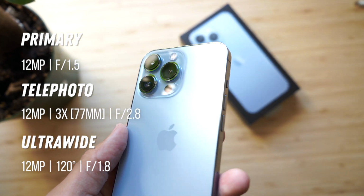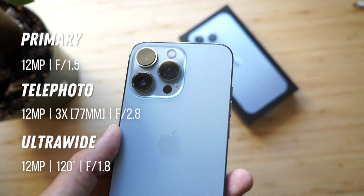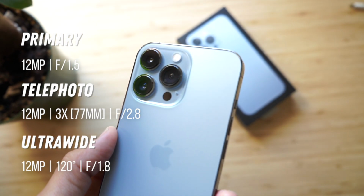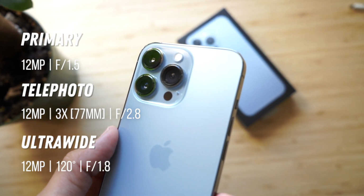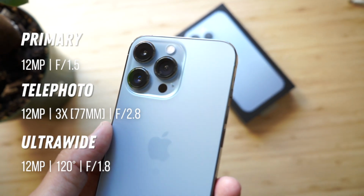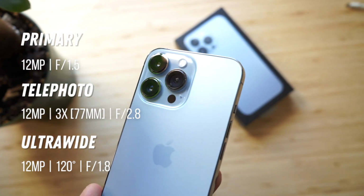Now I could probably make a whole separate video just talking about the cameras alone, but in this review I think the best thing to do is just show you video examples and also plenty of photo examples of how well the cameras perform. So silence is golden. I won't talk over this section of it. Here are some example photos and video. I hope you enjoy.